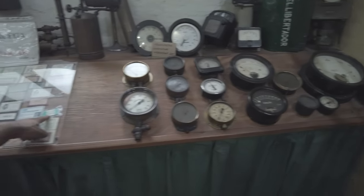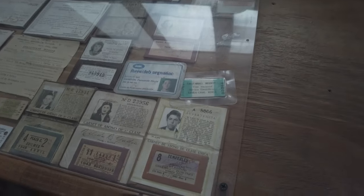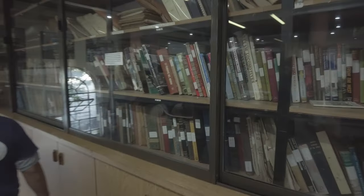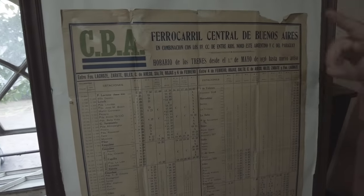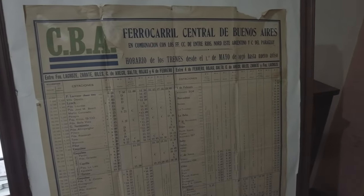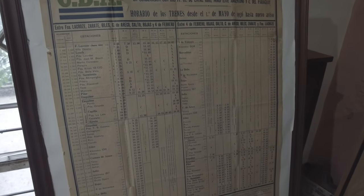Tickets. Oh, cool. Edmondson type tickets here. Old tickets, IDs. The library here, our timetable. Oh wow. This one is from the Ferrocarril Midland Central, Central Buenos Aires Railway. Yes.